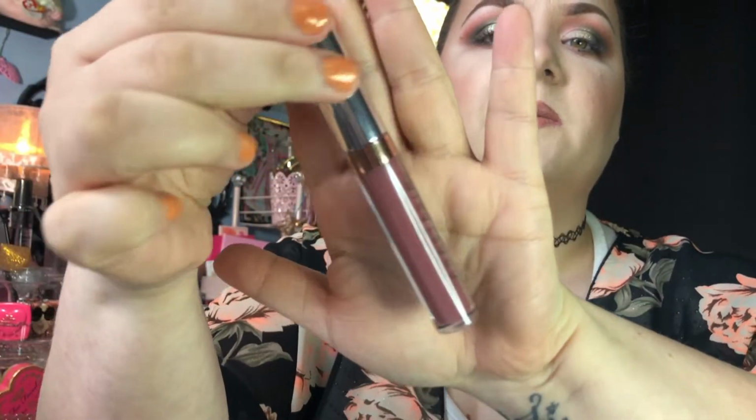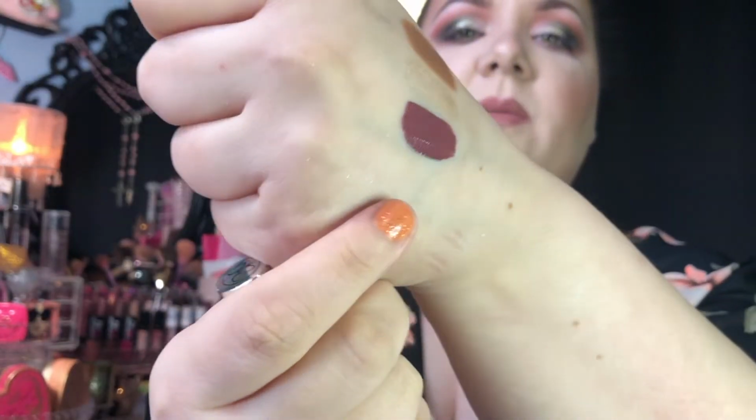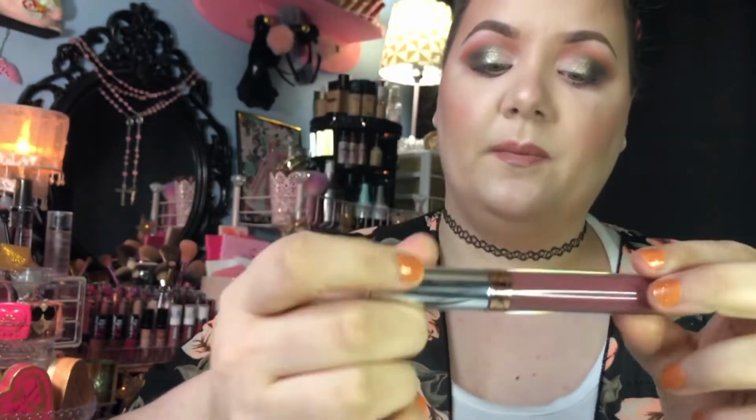This one is in the shade Veronica, and I really like this mauve-y color. And I'll go ahead and swatch this, of course. I love this color for fall or pretty much any time of year, honestly. Fall and winter probably would be best. But this I paid $7.99, which kind of sucks because when these first were showing up at TJ Maxx, they were $6.99. So I guess they realized that people are buying them a lot, so they upped the price. But $7.99 is still a great price compared to the retail price of $20.